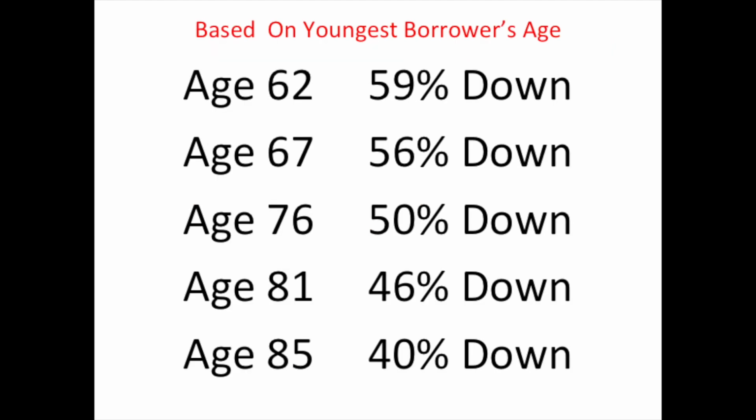So based on the youngest borrower's age, the percentages on buying a home are the older you are, the less you put down, and the younger you are, the more you put down.